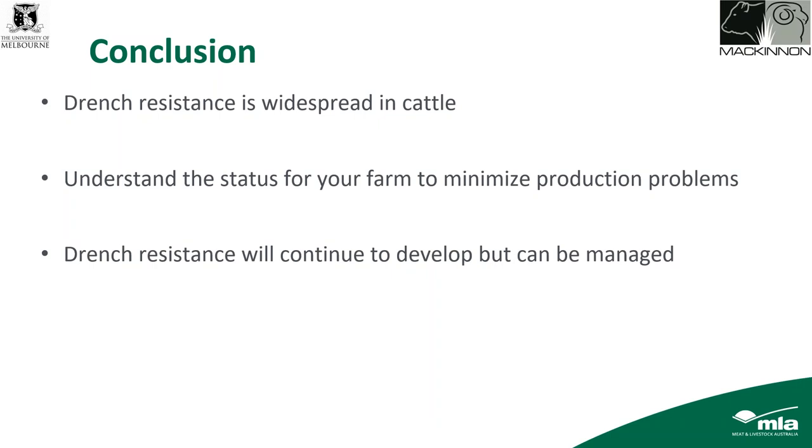Next question from Felicity. When selecting a drench, should we focus on one that has a longer effective control period on Ostertagia rather than Cooperia?